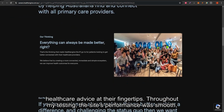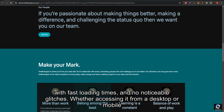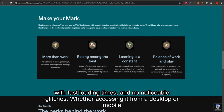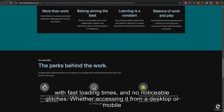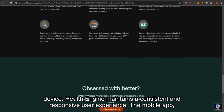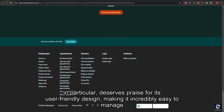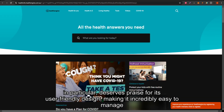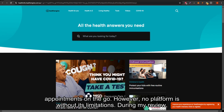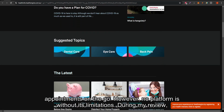Throughout my testing, the site's performance was smooth, with fast loading times and no noticeable glitches. Whether accessing it from a desktop or mobile device, HealthEngine maintains a consistent and responsive user experience. The mobile app, in particular, deserves praise for its user-friendly design, making it incredibly easy to manage appointments on the go.